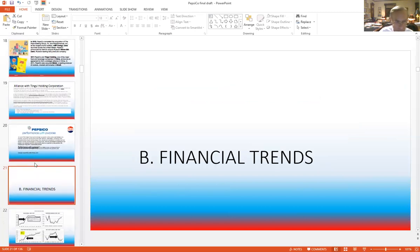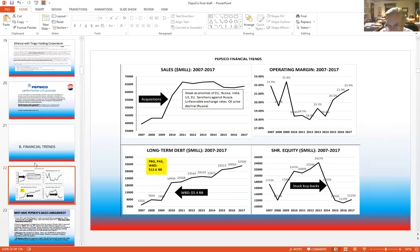Okay, so now we're going to talk about a little bit of PepsiCo's financial trends. We won't get into them real deeply, but you're going to see some things here that warrant your concern or your interest. First, the sales trend. You can see that between 2009 and 2011, PepsiCo grew quite a bit through all those acquisitions. But after 2011, things kind of got rough.